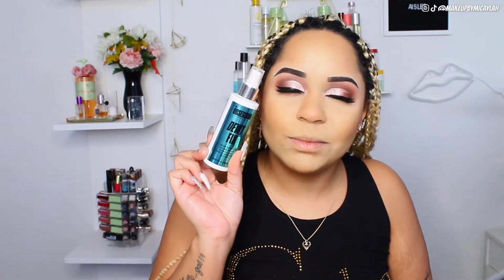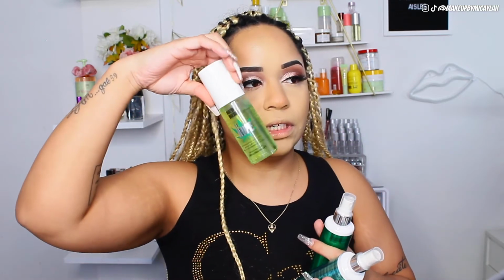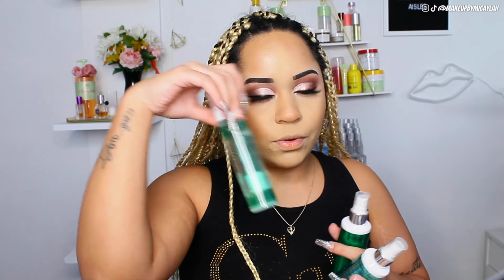I'm not gonna set my face. I do have 3 setting sprays here. This one stinks so bad. It makes me want to gag. This one's okay. This one's the dewy one. This one's the So Dope one. And then I do have another essence, which is the Nourishing So Dope essence from their So Dope collection, as well as, you know, the tropical one I told you about that smells like heaven. But I like this one over this one. I don't like this one because of the smell, but it does work.